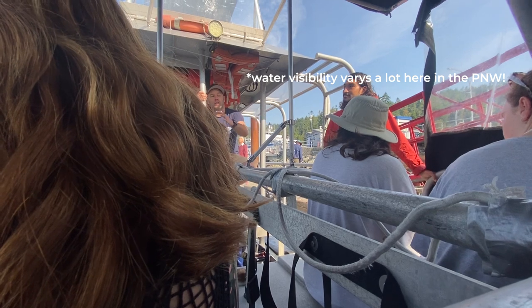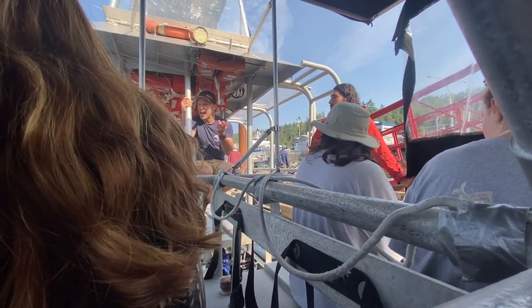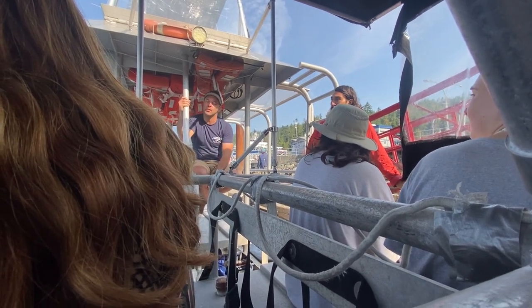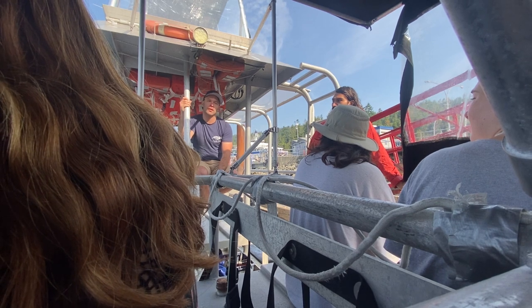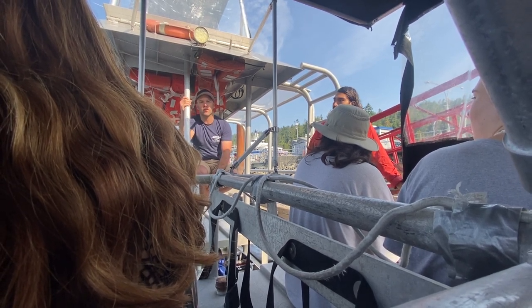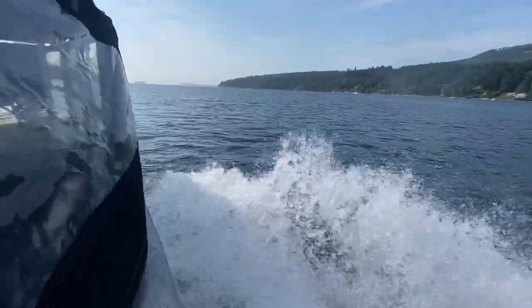Yeah, so it can really vary, and it's tough to tell. But it looks pretty good today. Yeah, it does. Sometimes it's deceiving because it'll be really good on the surface and then you have a blanket underneath. So fingers crossed. The inlet last week was pretty good, and the inlet's usually a good indicator of what's going on because the water doesn't move there as much. And here, in the Gulf Islands, we're getting a fair bit of current.